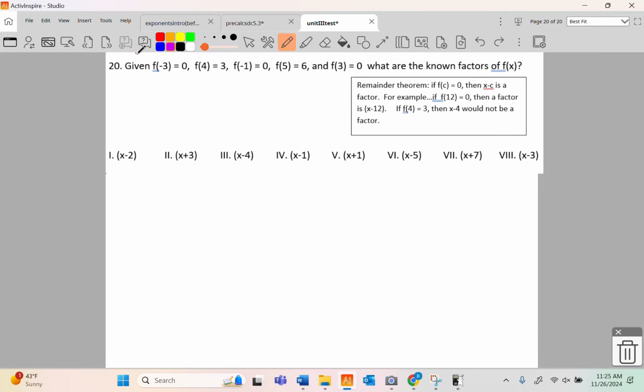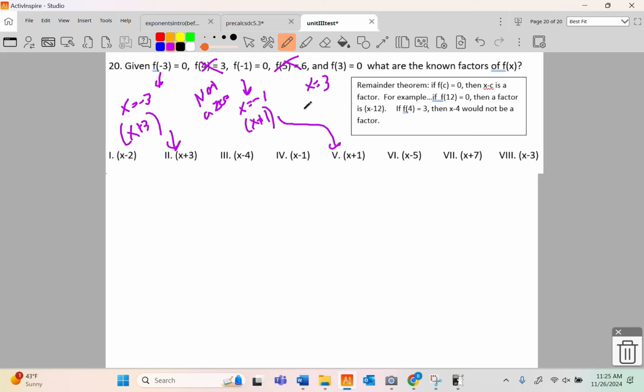20. Oh, how do you miss 20? Not a 0. Not a 0. This guy literally says x is -3. The factor is x plus 3. This says x is -1. The factor is x plus 1. X is 3. The factor is x minus 3. All the way over there.